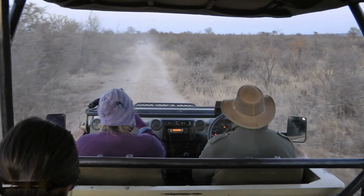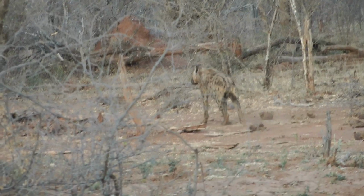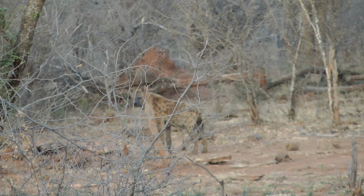The next morning, the first animal we encounter is this spotted jackal skulking in the barren woodland.